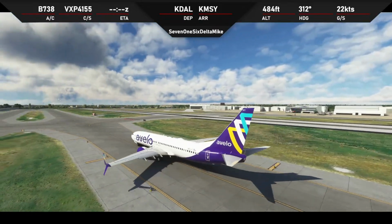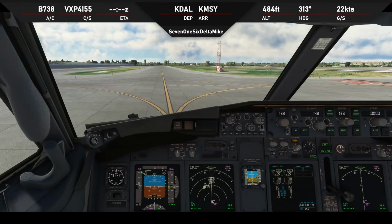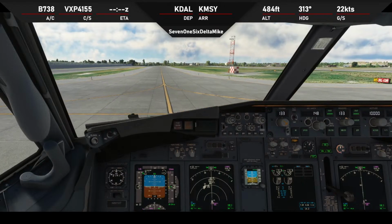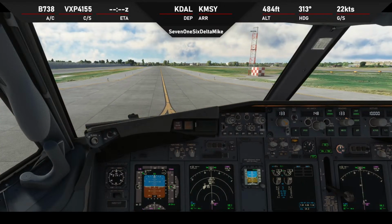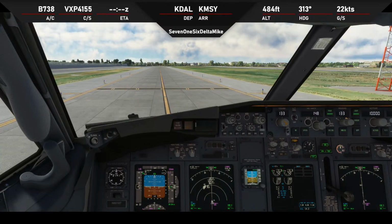We are about to depart out of Love Field. I don't believe I've even flown out of here in the sim before. Just picked up the scenery this evening off of the INI manager. I can't remember who makes that scenery, but it seems to be pretty good. I do like it.